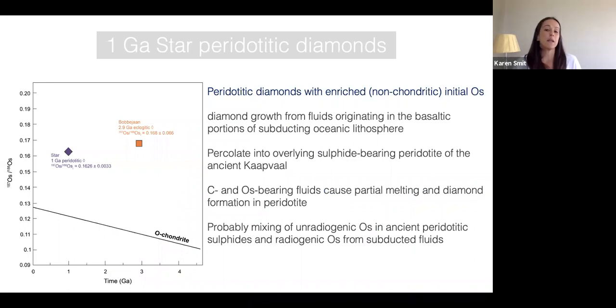And so how can we then explain the peridotitic diamonds with an enriched or non-chondritic initial osmium? We propose that the diamond growth occurred from fluids originating in the basaltic portions of the subducting oceanic lithosphere. Oceanic lithosphere would have more enriched osmium compositions than depleted peridotite. These fluids with the enriched osmium would then percolate into the overlying sulfide-bearing peridotites of the Kaapvaal. The carbon and osmium bearing fluids cause partial melting and diamond formation in the peridotites. And there was probably some mixing of the unradiogenic osmium from the ancient peridotitic sulfides that are already there with the radiogenic osmium from the subducted slabs.